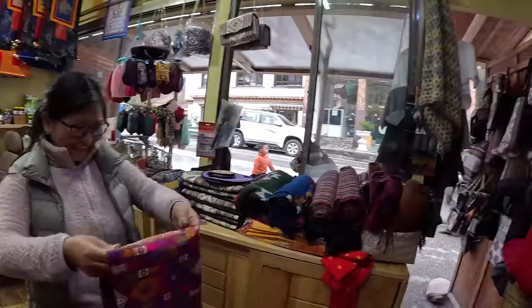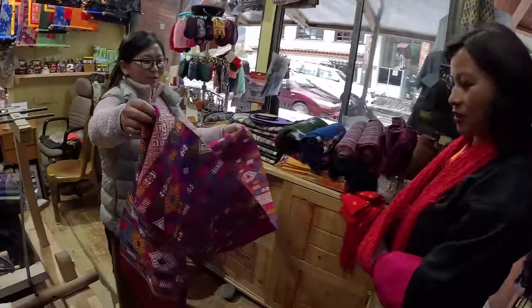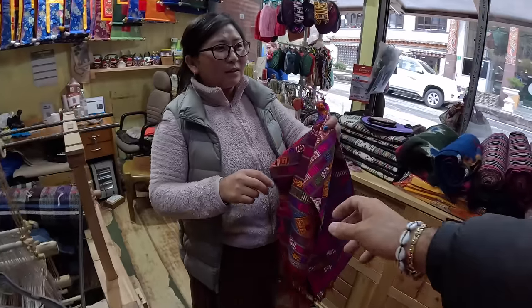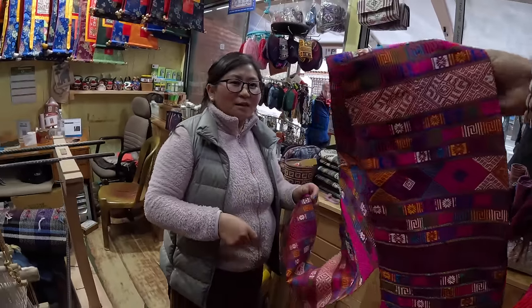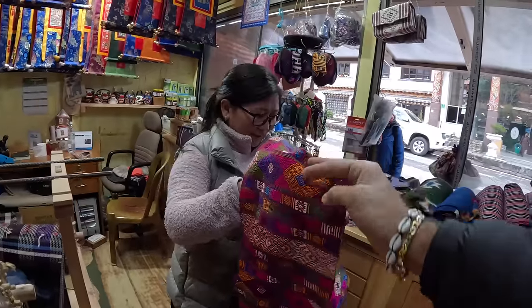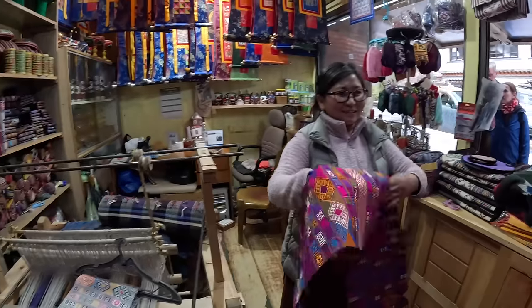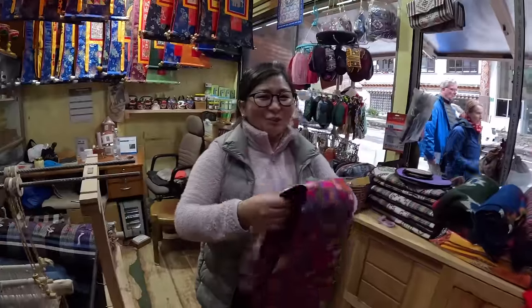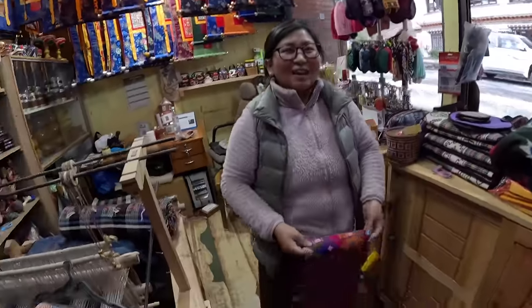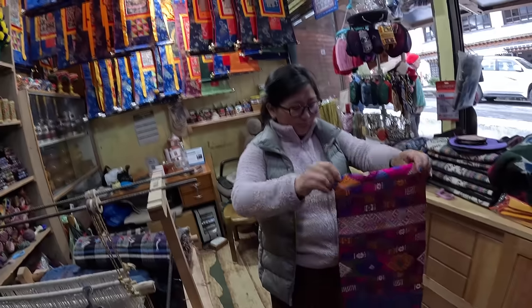Do you think it's a good present? Pure silk, yeah. And you can use this scarf also as a table runner. Yes, it's beautiful. And by any chance, you made this? Yes, it's all hand-woven. You made it right here? Yes. Perfect, okay. I take it. 7,000. Actually, I'm selling at 8,000 like this. It's all a local price.